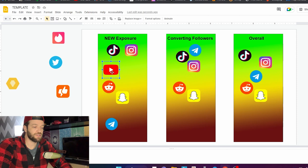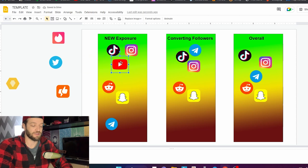So YouTube, I'm actually going to move a little bit higher because YouTube is a much better long-term app, long-term strategy. It's even better than TikTok and Reels, in my opinion, in the long term, not so much in the short term, right? So I'm going to put that right up here with these other apps, just because you don't get quite as much exposure as a new creator. But over time, again, it's a very good long-term strategy.